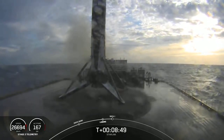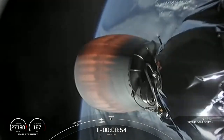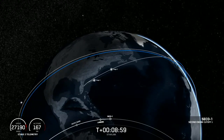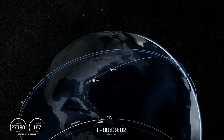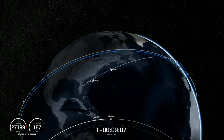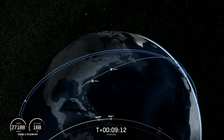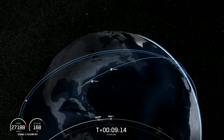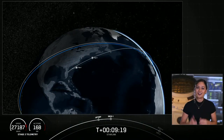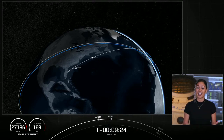And we're just waiting for SECO-1 on second stage. And there's that call out for SECO-1. Waiting for confirmation of good orbit. Nominal insertion. And there's that call out for good orbit on second stage. What an exciting morning. We've landed that first stage for the 8th time.